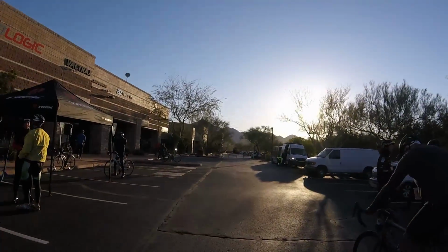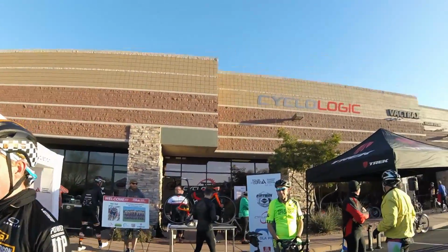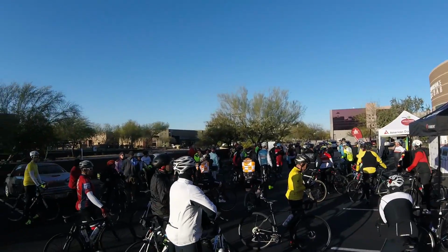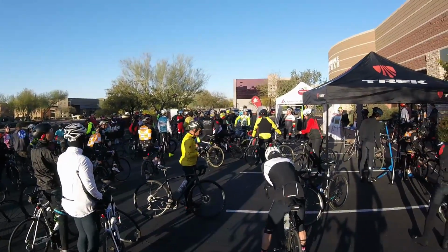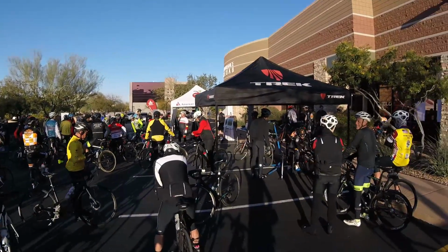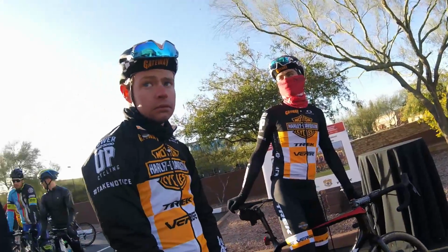So we're just getting there a little early. We were the guest riders along with Bob that were leading the ride. It was a 35-mile ride through Scottsdale. And the turnout was awesome. They didn't know what the turnout was going to be like because it was a little cold. For Arizona, it was cold. It was like 45 degrees.